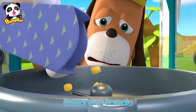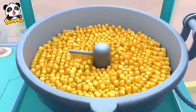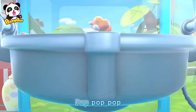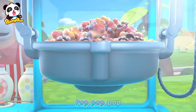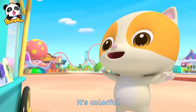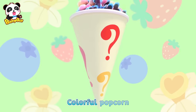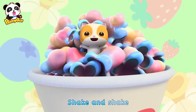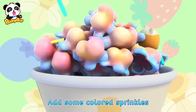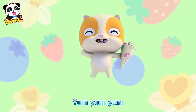Butter and kernels, stir and stir. Add some sugar and secret syrup. Pop, pop, pop, pop! Wow, it's colorful! Colorful popcorn, shake and shake. Add some colors, sprinkle, it smells so good. Yum, yum, yum.